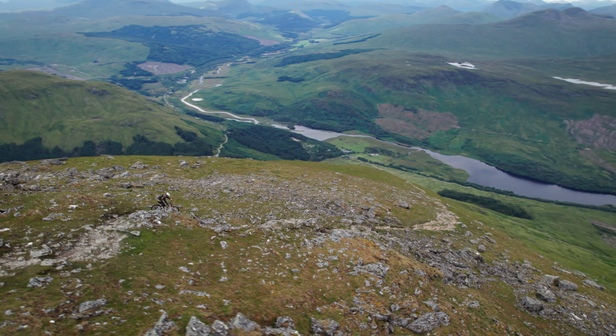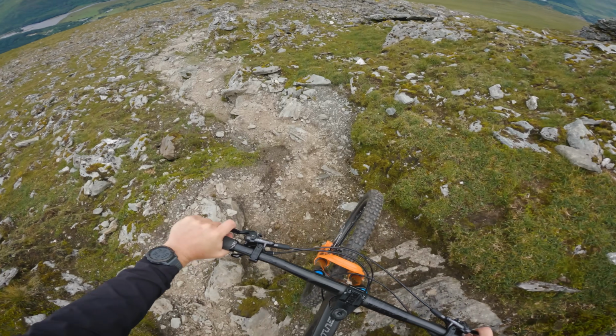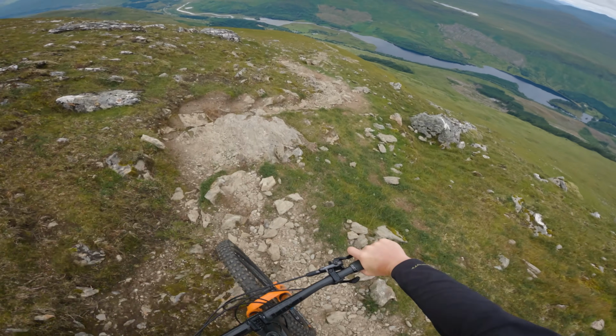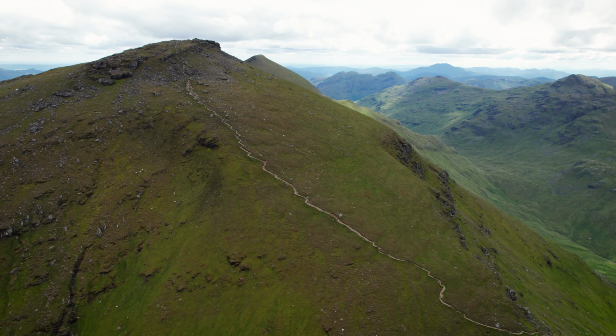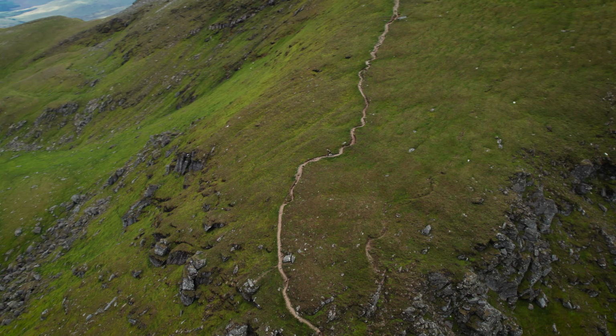You're almost like riding and traversing round off the summit, and it was, in sections, really cool. It was fun to ride, it was challenging, it had that exposure. It gave you that fear, but that conscious feeling of just being able to look ahead on the trail, look down it, and focus on that. You weren't thinking about anything else but riding your bike.